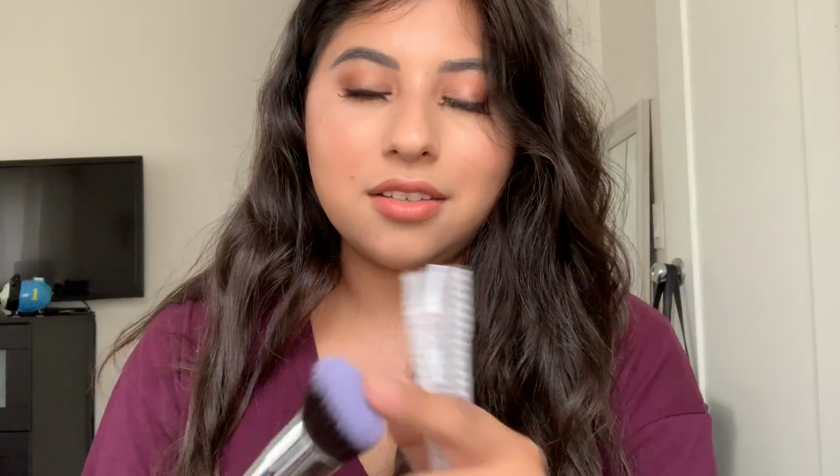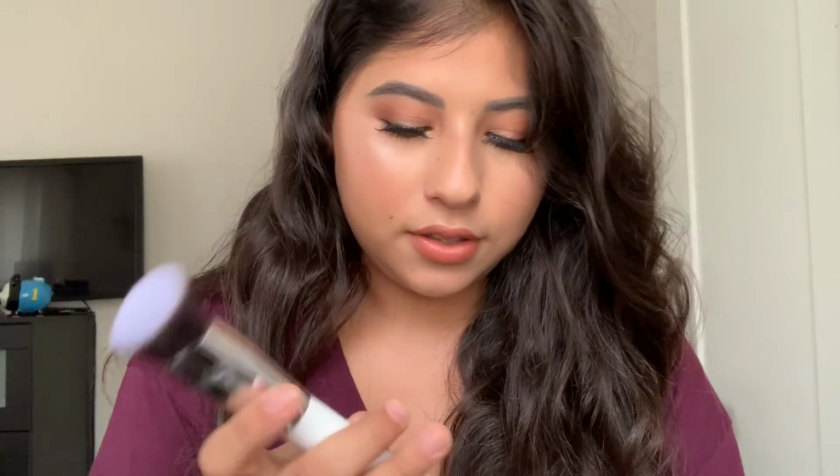So I did pick up some of their brushes that I didn't have, and I'm guessing were new this time around. The first one that I got was this one. This is the High Definition Brush F7. This is a foundation brush from how it looks. So I will be trying this on one of these days.